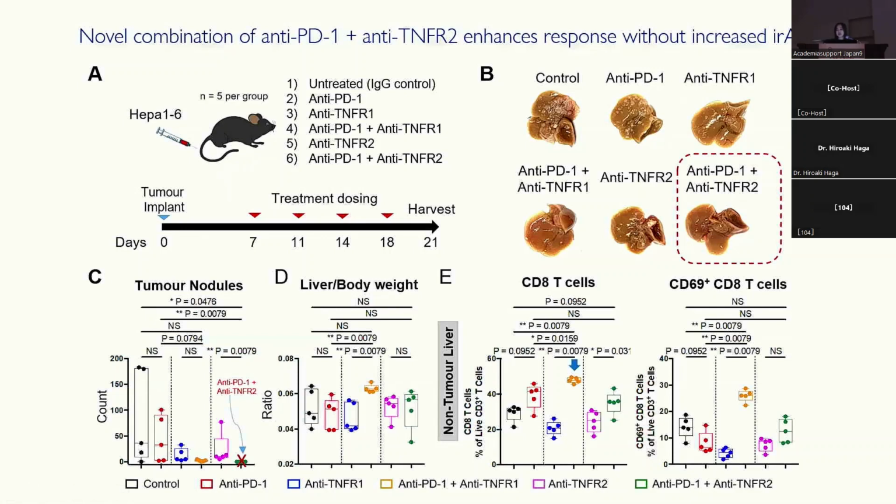We find that there is enhanced toxicity when we try to block them. So therefore, we don't suggest combining with TNF receptor 1. Instead, receptor 2, which is only related to response and not related to toxicity, we find that the T cell infiltration is not particularly enhanced compared to anti-PD-1, in red color here.